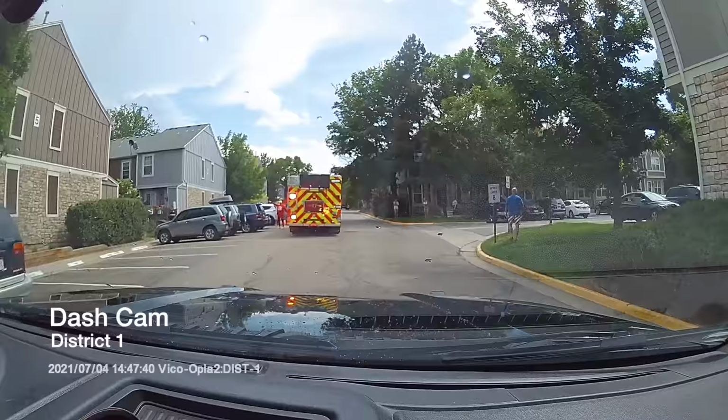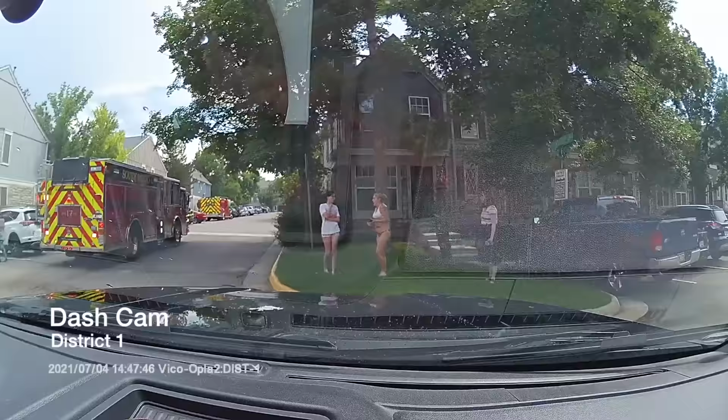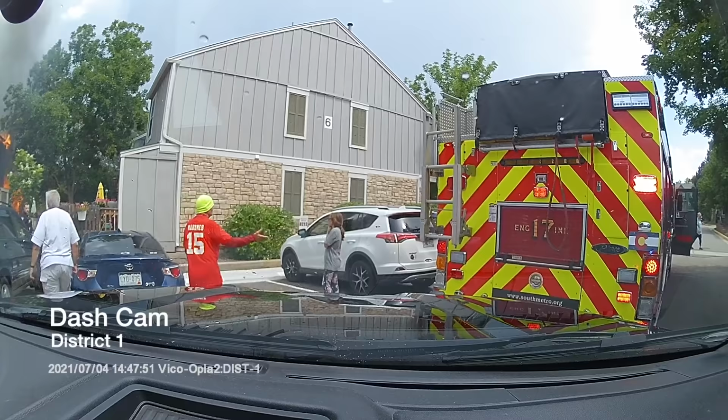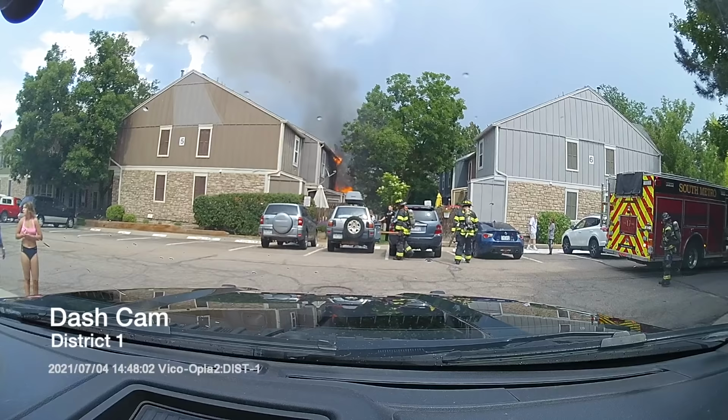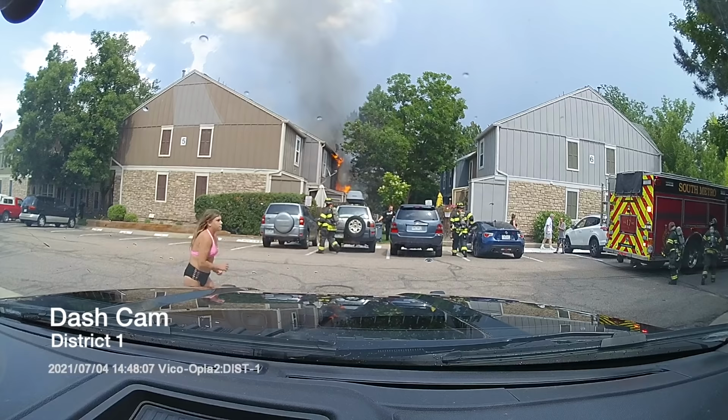Copy, Medic 15 from District 1. Go ahead, District 1. I'm on scene. Can you give me a CAN report? Chief, I'm just walking up. We have a heavy fire on the Delta side of the structure. I'll give you further here in a minute. Copy, 17 is pulling inch and three-quarter pre-connect. Put water on that fire.